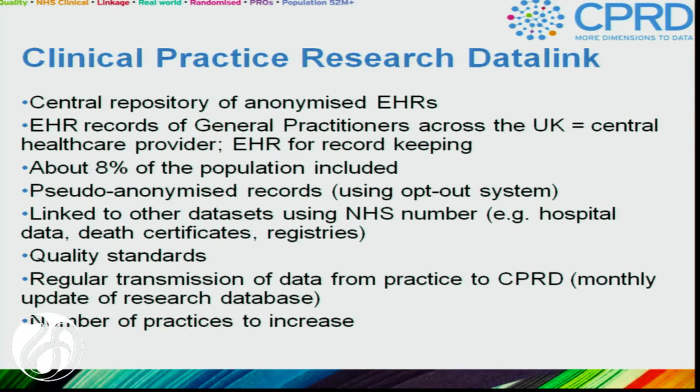And what we are able to do is, we know which practice the data come from. We're able to go back to the practice and say, patient 42, can you contact the patient? And if the GP is willing to do that, we have a way back. So that's called pseudo-anonymized. There's a way back to the patient through the system. We also have a system where if a patient doesn't want the data to be shared with us and in the research database, there's an opt-out system. So they can say to the practice, I don't want my data to be seen by anyone else. And then those data won't leave the practice.